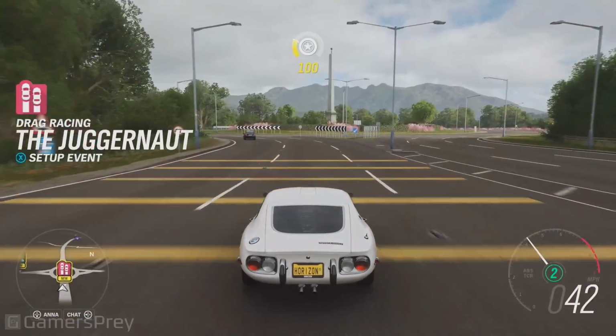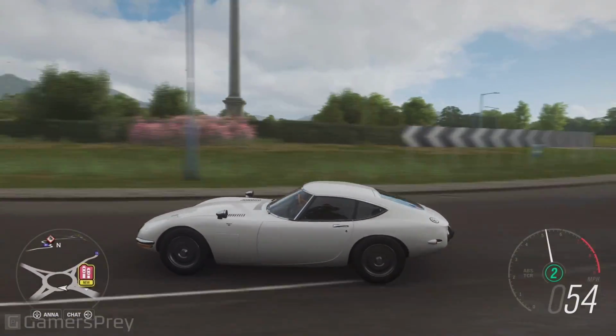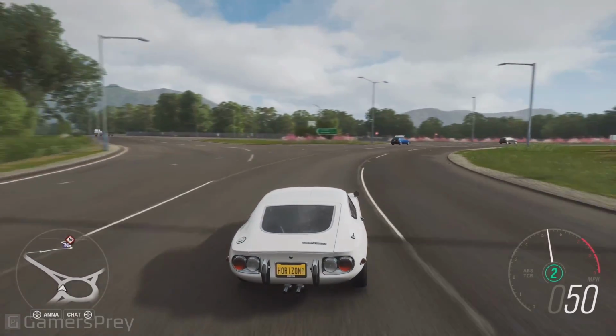Yeah, so you can see it came out at the time of cars like the Jaguar E-Type, and you can definitely see that style influence in it. Yes, it's a really cool, really special car.